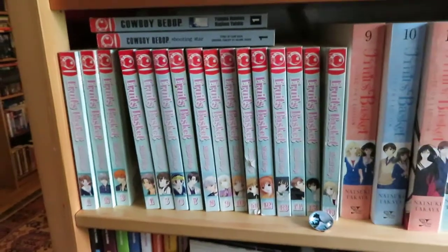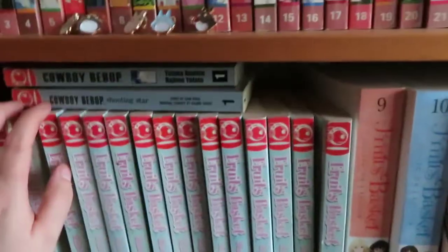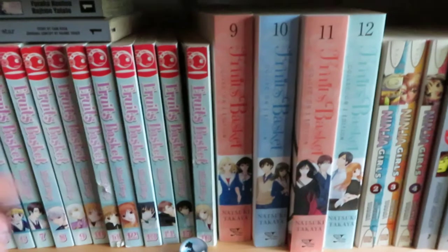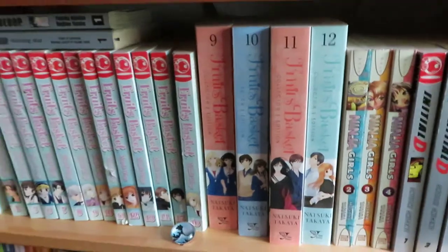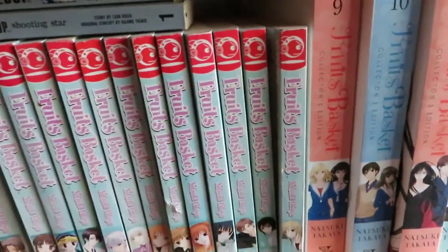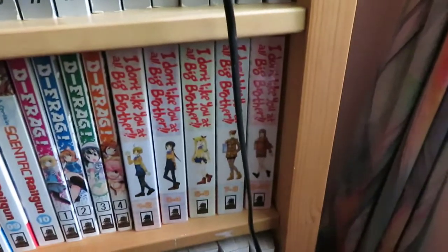We got some Fruits Basket. I'm reading that at the moment. Well, not right now, but we only recently, a few months ago, managed to complete this. And so I'm rereading the first lot to then read the next lot. I'm not explaining this very well, am I? Anyway, I'm reading the series this year. So look forward to reading more of that. We got some Initial D that's also not complete. Some Oh My Goddess, Scientific Railgun, I Don't Like You At All, Big Brother.